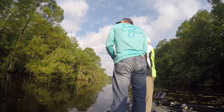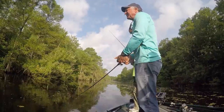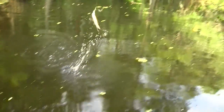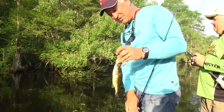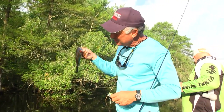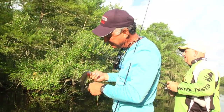Fish on, fish on. Nice. Little bass, a little tiny one. Just come to say good morning. Not what we're looking for. But hope you enjoyed the ride. Oh, he's got a little score, probably one of those gar fish hit him.